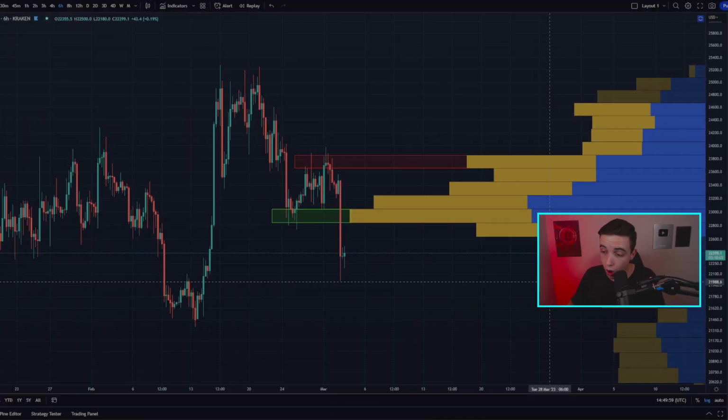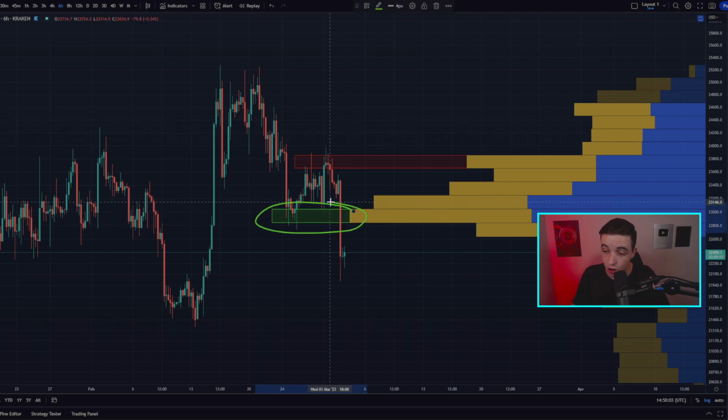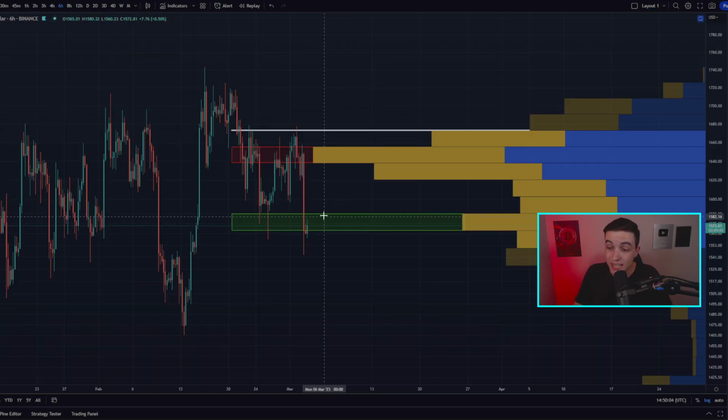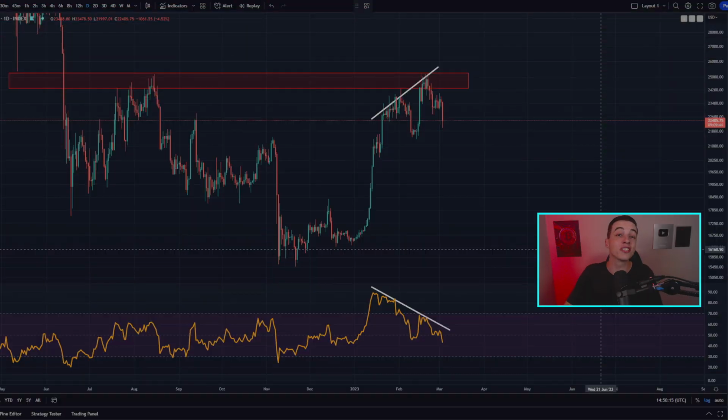My name is Josh, and right now Bitcoin has just broken below this important area of support, while Ethereum is attempting to hold on to this area of support, which I'll talk about later in the video, so definitely stick around. First of all, just giving you a quick update here on the daily Bitcoin chart.